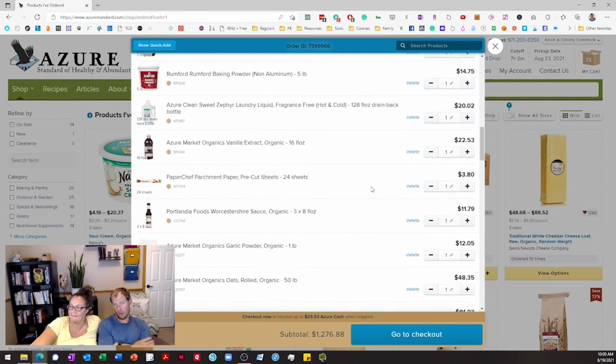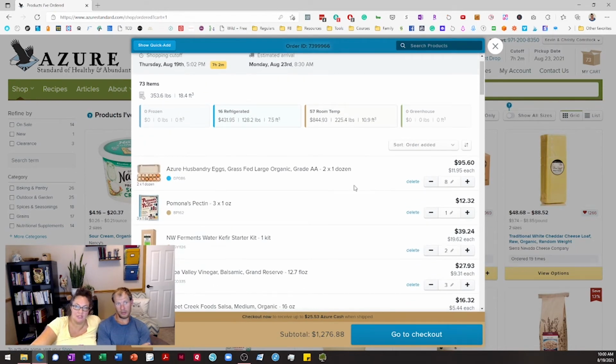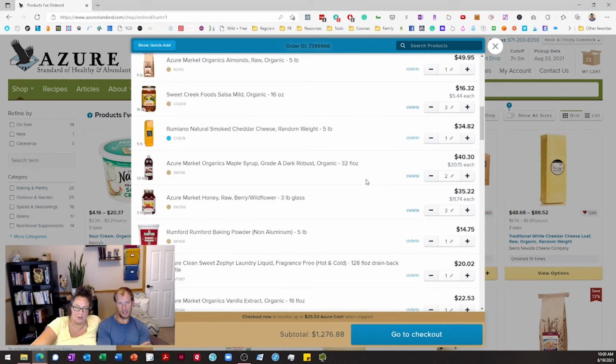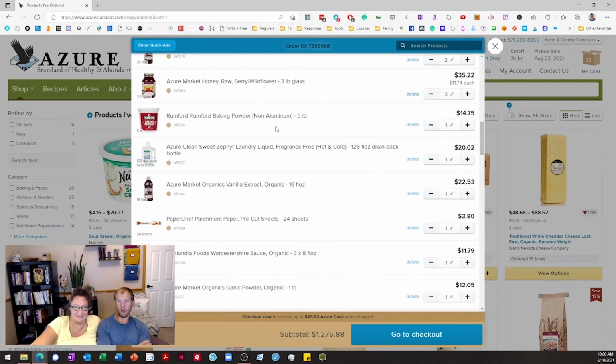What's the budget that we're shooting for? Well, that's where I normally budget $600 for our Azure order, but this comes out of our grocery budget. Okay, so that puts it to 700. And then the maple syrup comes out of the Costco budget. Okay, so that puts it, well, kind of getting a little bit more. So 750.